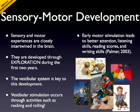What does this do? It actually activates a part of your brain called the vestibular system. That's a pretty interesting word. So very quickly, with either someone in the room with you or to yourself, just say vestibular system. Just practice pronouncing it. I'll wait a second. And so it's really key to this development.